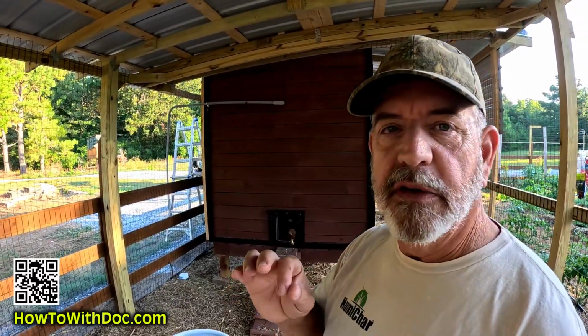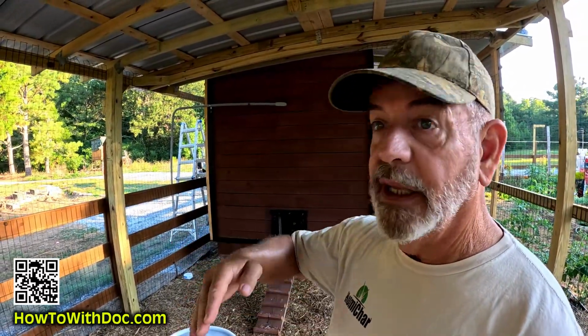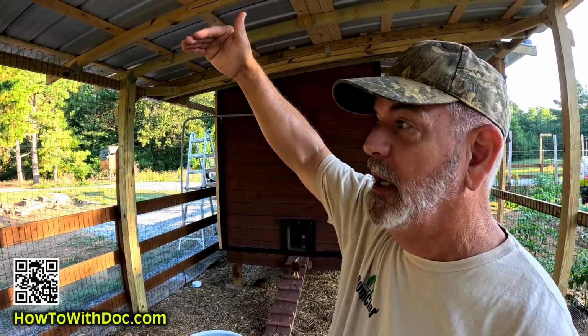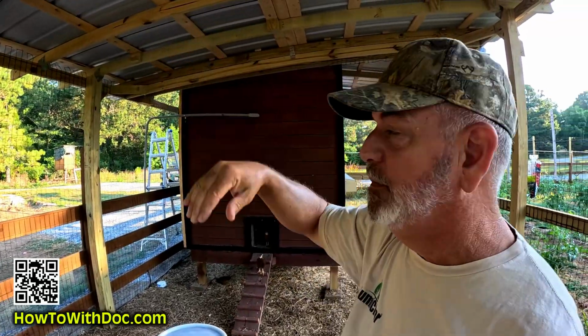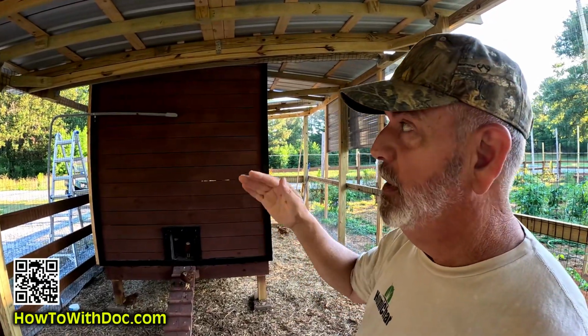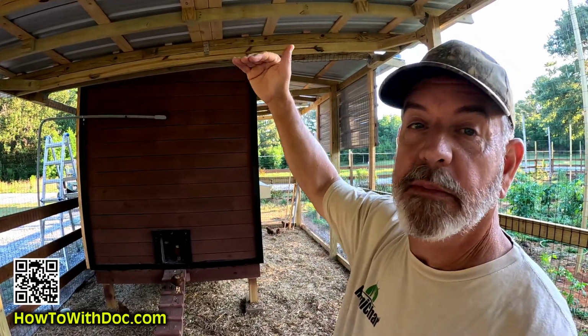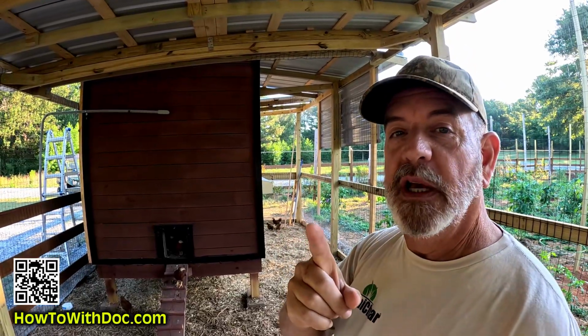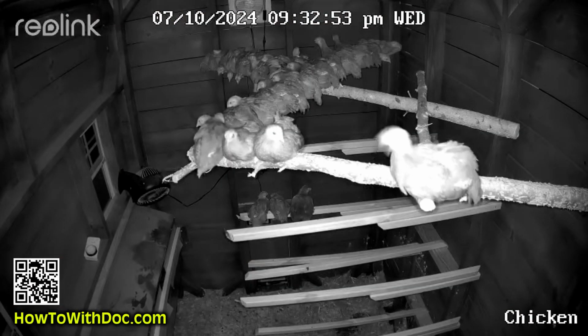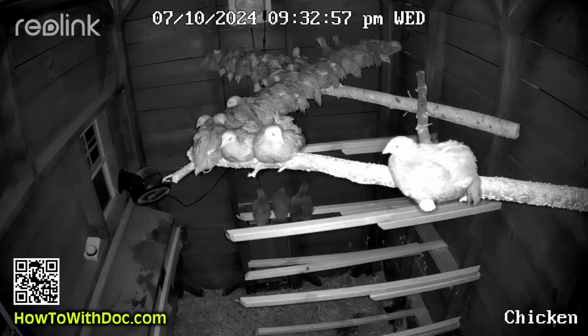Chickens, if you understand their nature in the wild, they like to go up high, high, high, and they keep going higher and higher, and that's how they keep themselves safe. So you'll see here in a minute, 3 days ago I went and put up some natural branches way up top, and the very first night, let me show you a video, the chicks worked their way up, and almost every single one of them was on the very, very top. It was actually kind of cute.